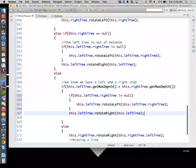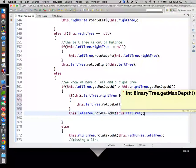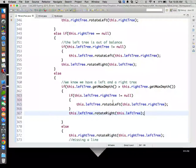So the left tree's max depth is greater than the right tree's max depth. That means we have both a left and a right. I think we actually mentioned this last time. This piece of code should not happen very often.